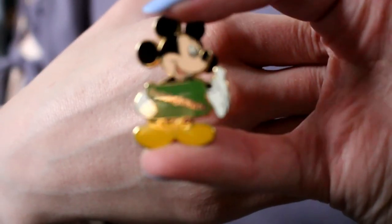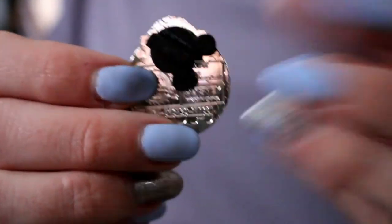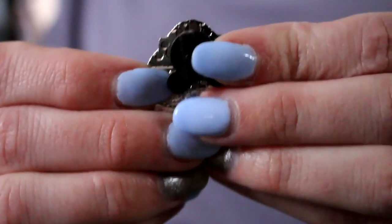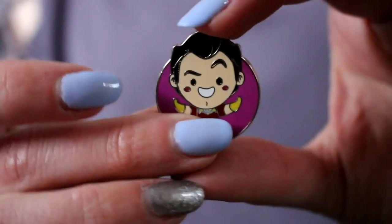So I have no idea what I'm gonna do with this pin, but I felt like it just belonged to me, I guess. Oh no, this next pin, I realized I forgot I bought it, so I just traded for this one. Darn it. Hopefully it'll make a good trader.